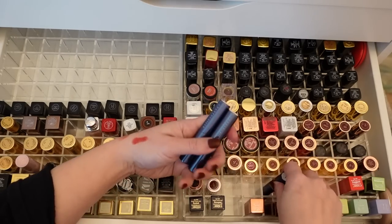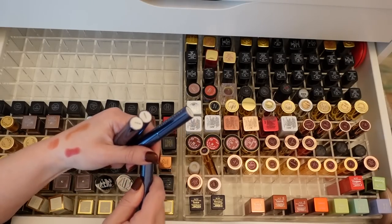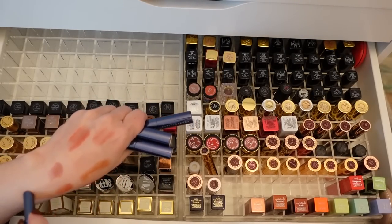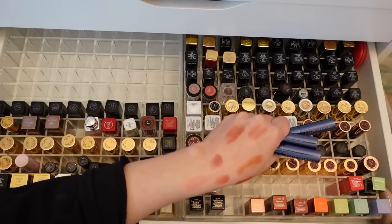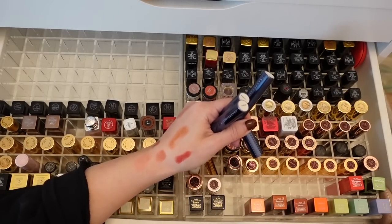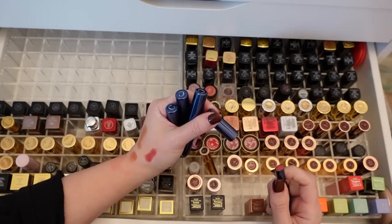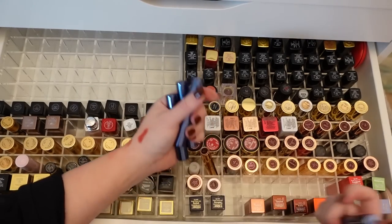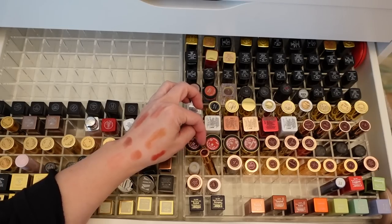These four, I really enjoy these, but I just never reach for these. These are those like balmy lip colors. They're so, so comfortable and so, I mean, they're so balmy. And it's just like a really nice, pretty tint. I'm just gonna hold on to Beach Rose. This is the one that I liked the most. So I'll hold on to that one. I'll pass these along. Whew, all my Charlotte Tilbury's.